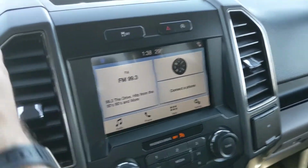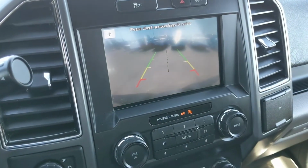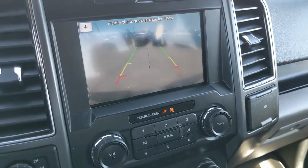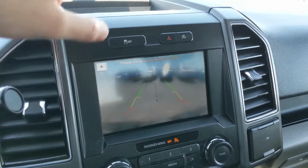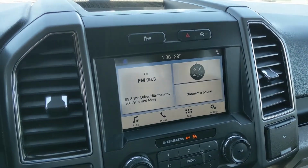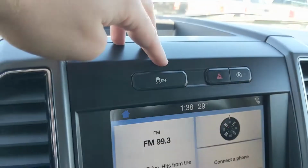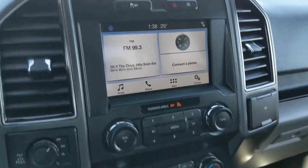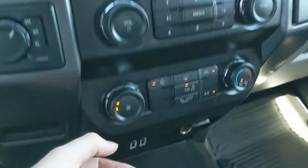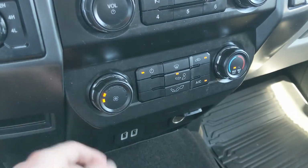But then shifting into reverse, you do have a backup camera, so you're going to be able to see where you're going and hopefully avoid hitting anything, with dynamic hitch view, so you can zoom in and have an easier time hooking up a trailer. And then above your screen, you have your traction control shut off, your hazards, and your auto start stop shut off. Moving down from your screen, you have your media controls and then your climate controls here. Pretty simple, easy to use.